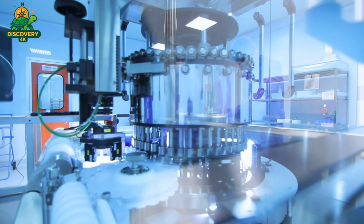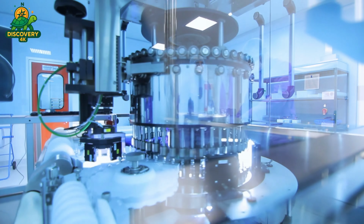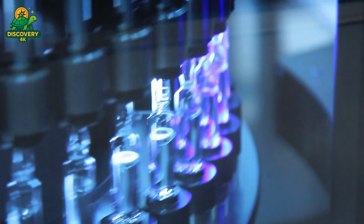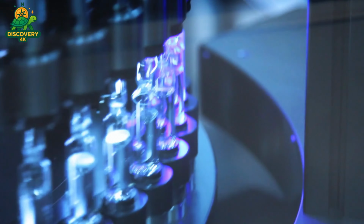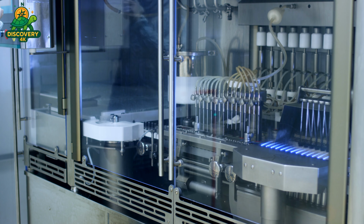Periodic testing is done during maturation to monitor changes and determine the perfect moment to proceed to the next stage. In some luxury houses, expert noses perform weekly evaluations using scent strips to track development. After maturation, the fragrance concentrate is diluted with ethanol, a high-purity alcohol that acts as a carrier.